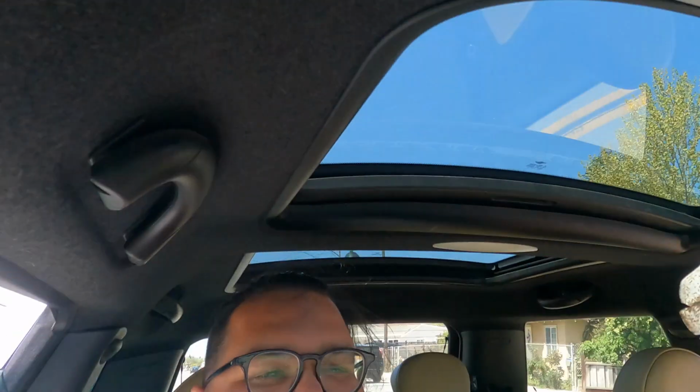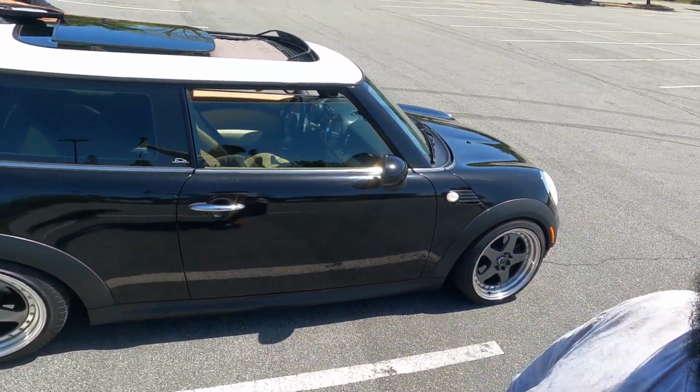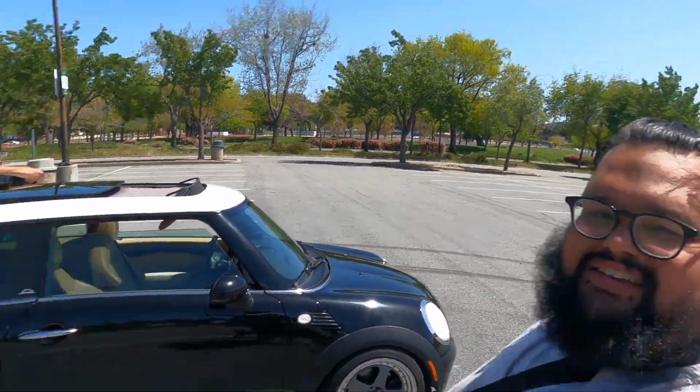Ooh, Mini Cooper got a little bit of speed to it. All right, we have made it in my dad's Cooper. This thing's crazy to ride, and I haven't been a passenger in a while in this thing, but that's a ride. This thing stands out like wild.